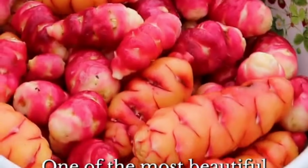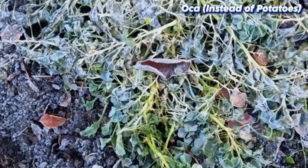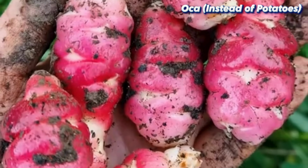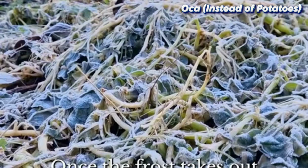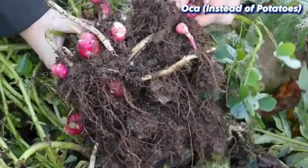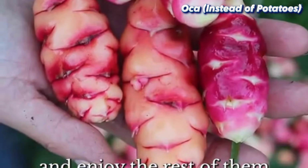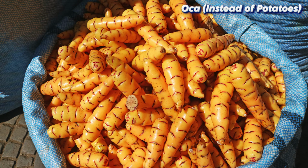Number 6. Oca, instead of potatoes. It grows in zone 5 to 9, and is even perennial in zone 9. Potatoes have issues: late blight, Colorado potato beetles, scab, and the constant question of whether you planted them deep enough or hilled them correctly. You're managing diseases and pests while hoping the tubers bulk up before frost. Oca is a highly productive Andean tuber with fewer classic potato problems.